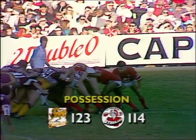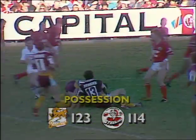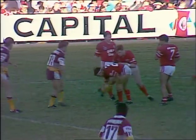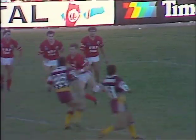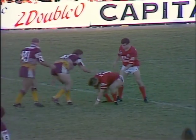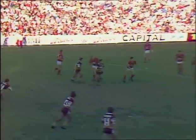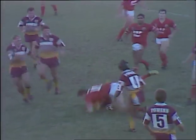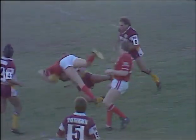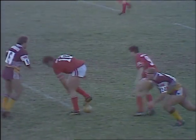Brisbane getting scrums 10-5 at the moment. So Delaney breaking across field. Put down about 20 metres out from his own line. Matthews in from the wing. So back it goes this time to Tiernan. Illawarra quite content to take it up the centre. And they've made it up to about 10 metres short of the halfway mark.